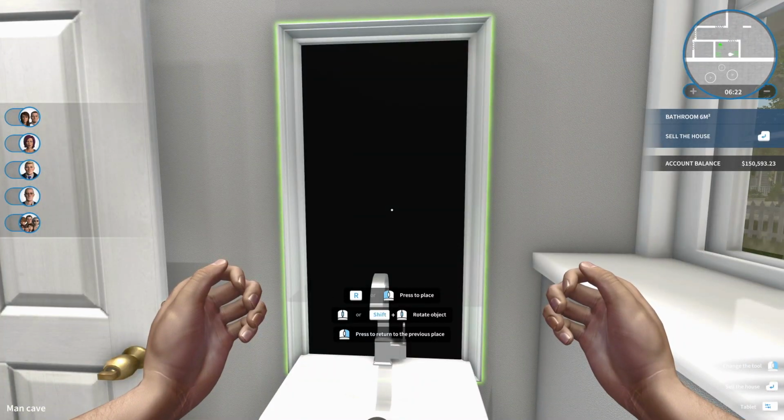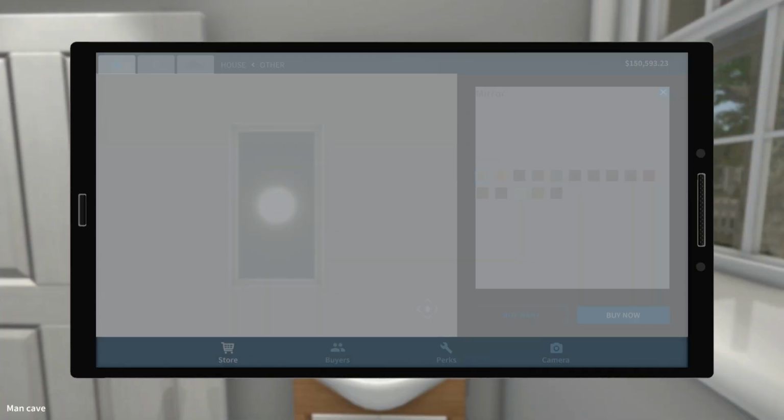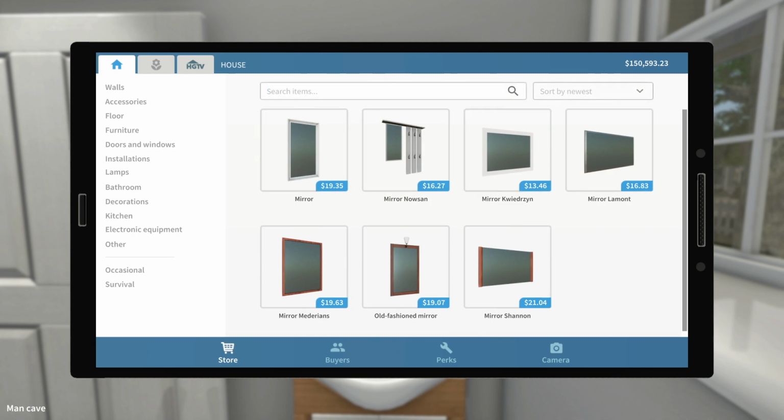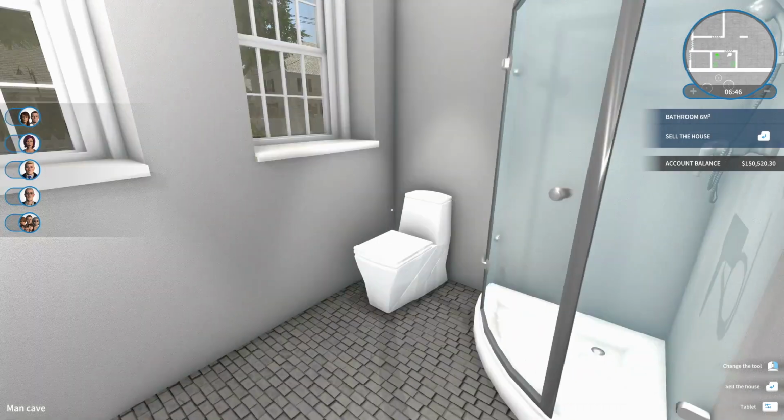Ooh, actually, we could do that and totally hide the bottom of the mirror. I kind of like that. And then let's get our sconce, and boom, we are done with this bathroom. I think that looks super good in here.